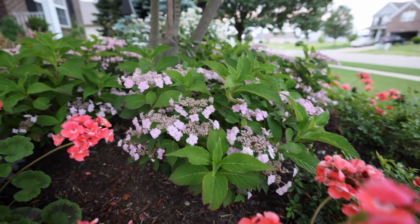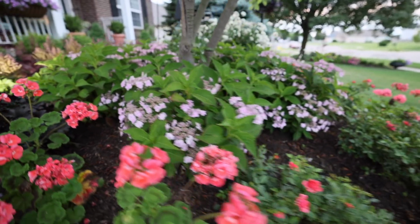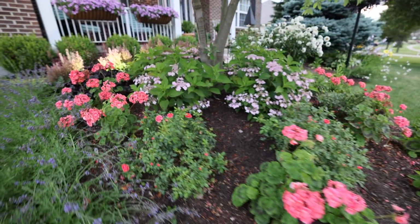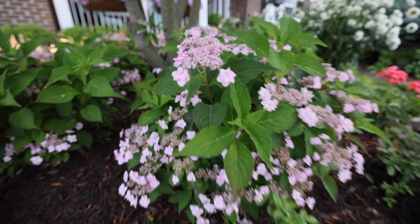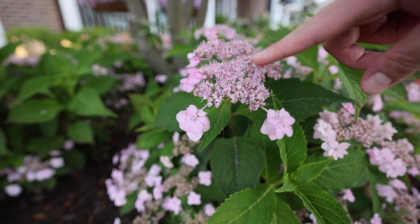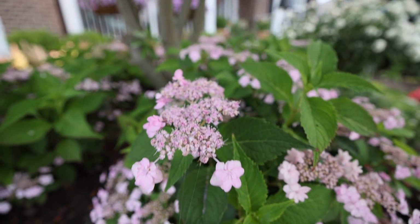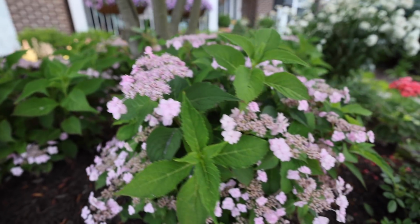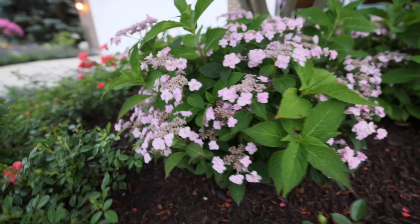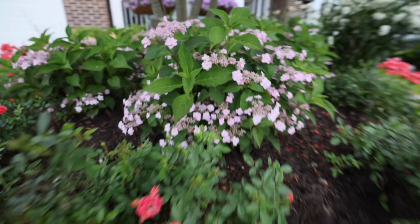This is Tiny Tough Stuff Hydrangea, which is a beautiful lacecap, reblooming Hydrangea serrata is the name of the species. And it has, as you can see, these beautiful florets here that attract pollinators and have dainty little flowers out to the side. And it is just loaded up this year.